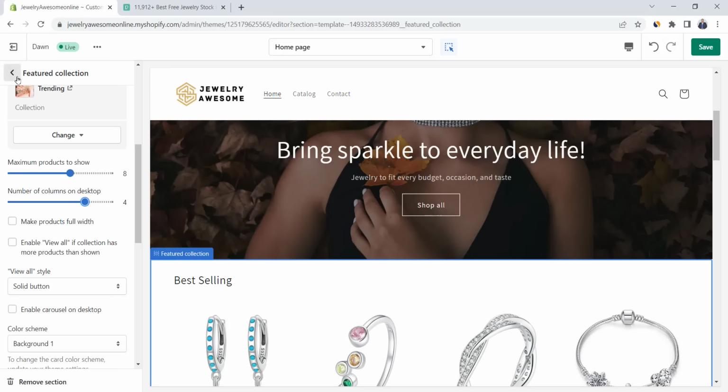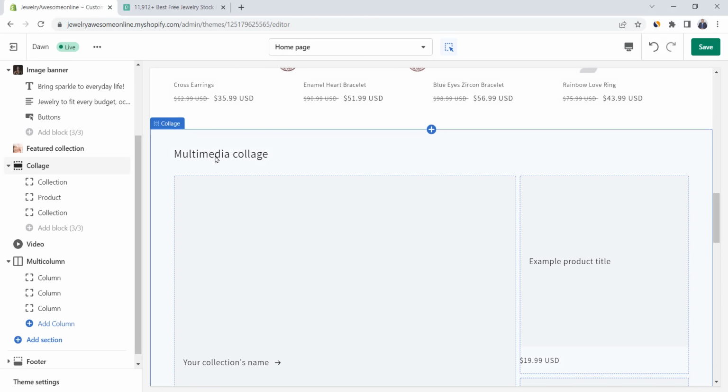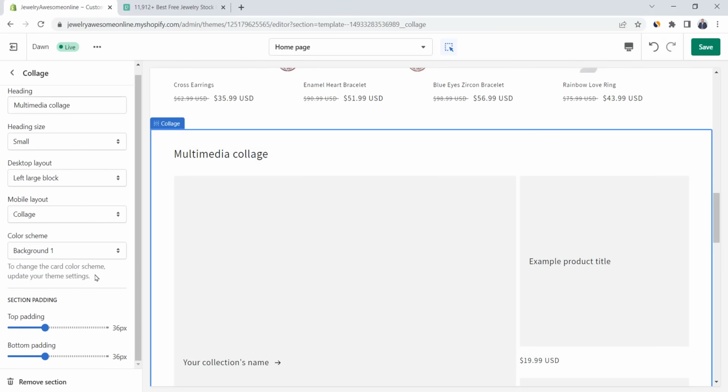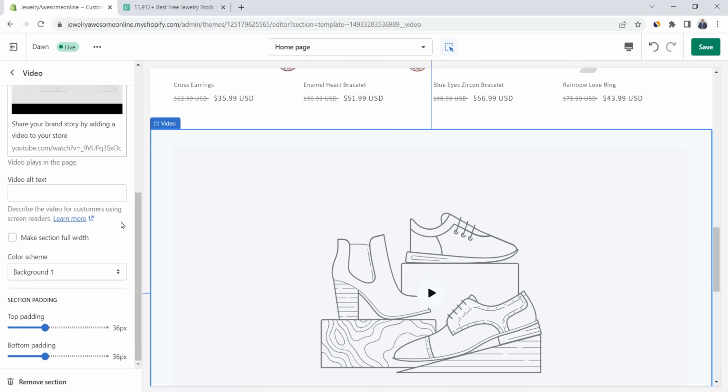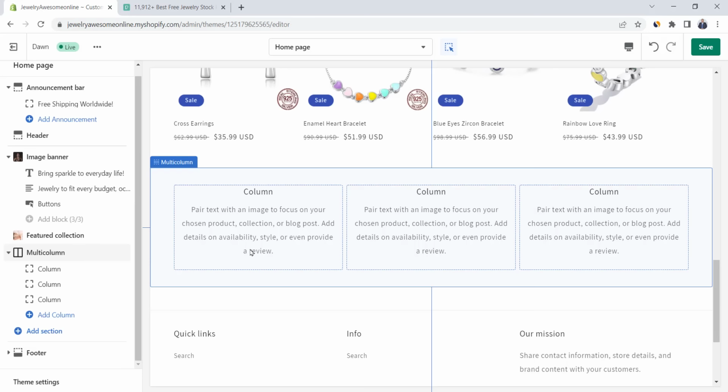products. Click on back. Now the next two sections, collage and video, I'm going to remove them to make the website simple and clear. Click on remove section here, and go to video section, and click remove section as well.